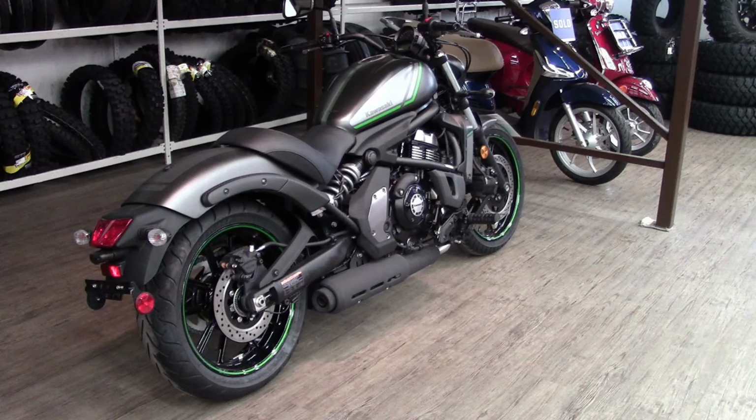Your front tire is going to be 120 by 70 R18M. And your rear tire is 160 by 60 R17M. So you're going to have a 300mm disc with dual piston caliper on the front, and a 250mm disc with single piston caliper on the rear.